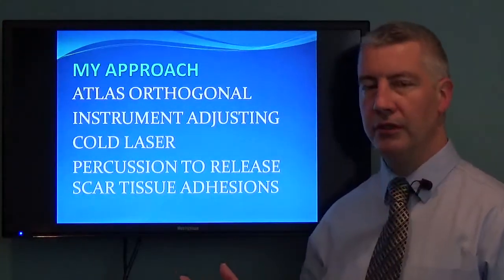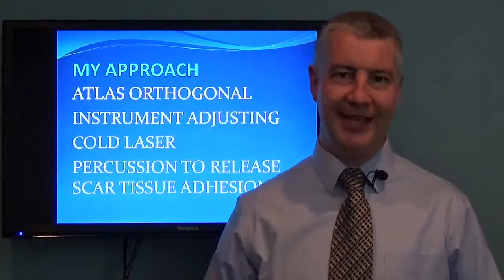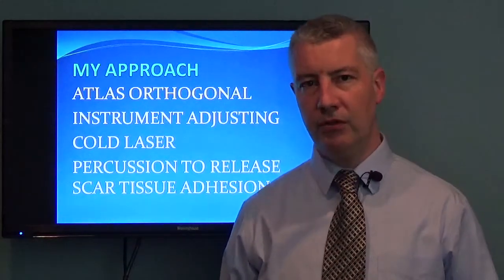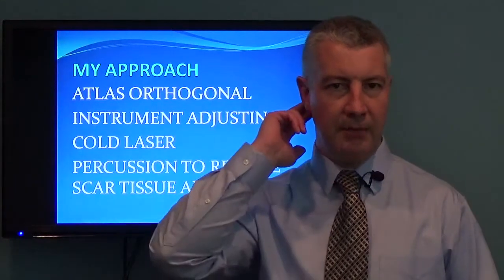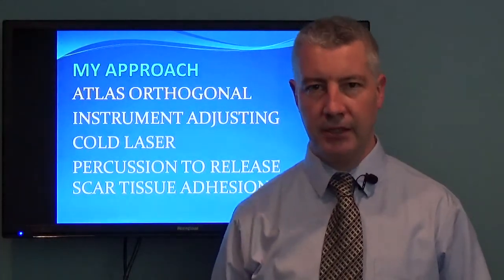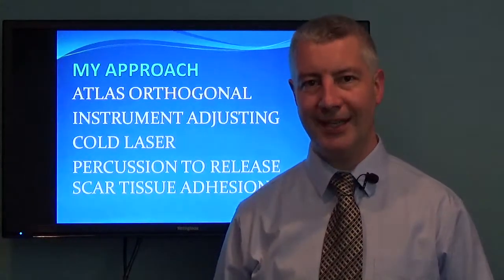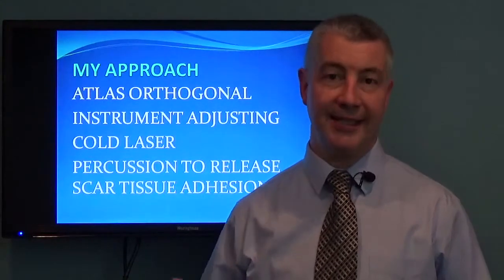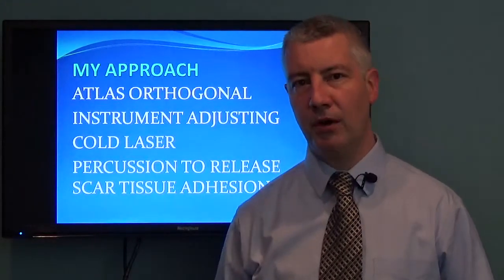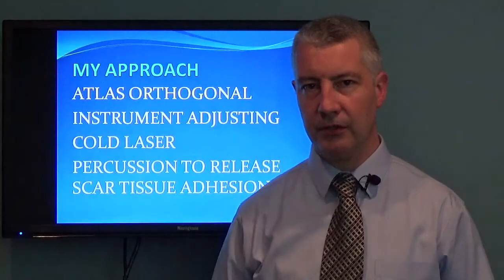Our approach is unique because we're going to address the atlas area. When we do that, we're looking for a misalignment of that top vertebra, putting a neurovascular compression at that brainstem level. If we find it, we use a specific instrument adjustment that sets that bone back to its proper position, taking the pressure off those nerves and blood vessels.